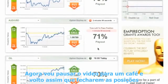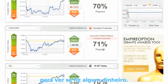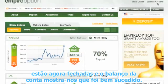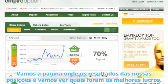I'll now pause the video, pour some coffee, and resume recording when all positions close to see if I made any money. So we're back in the platform. As we can see, all our positions are now closed and the positive account balance indicates we've been successful. Let's go to the page where our positions results are and we'll see which are the final prices and profits.